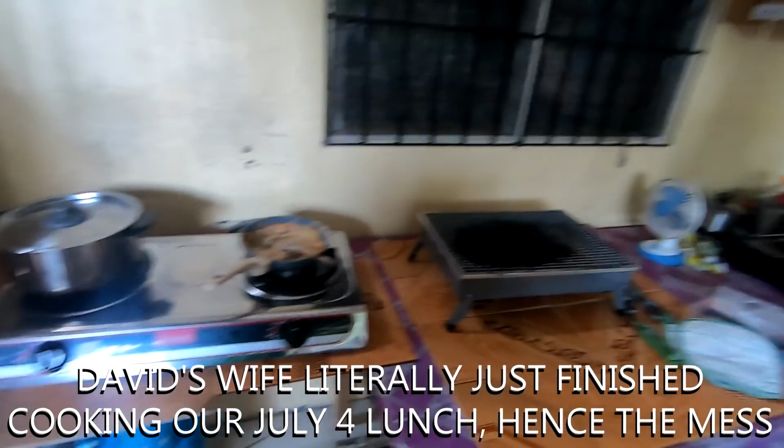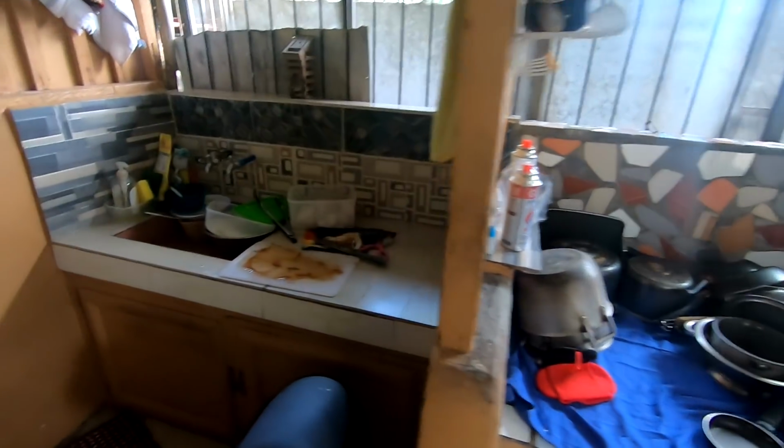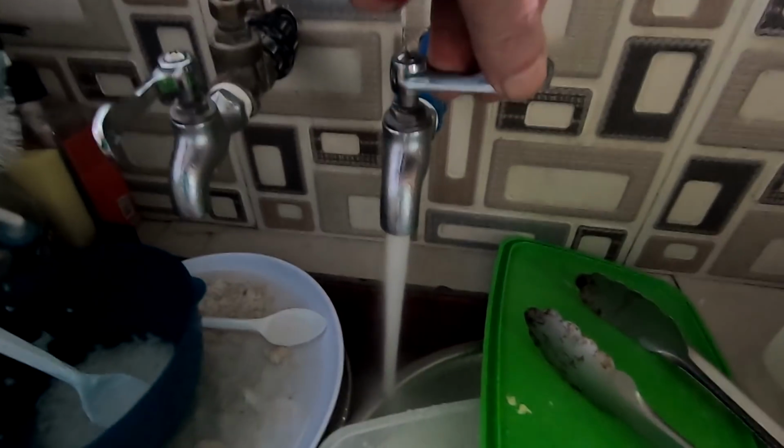The wife just cooked us up a tremendous grilled meal, again, because today is the 4th of July. So this is the dirty kitchen area. And again, the water pressure is fantastic.